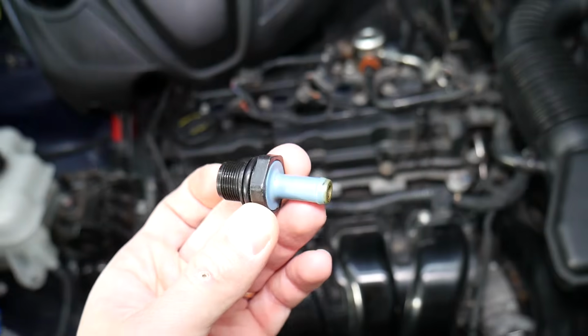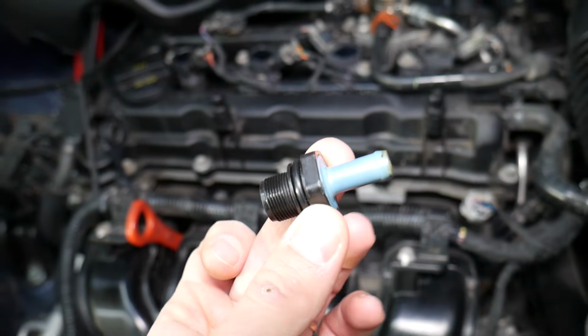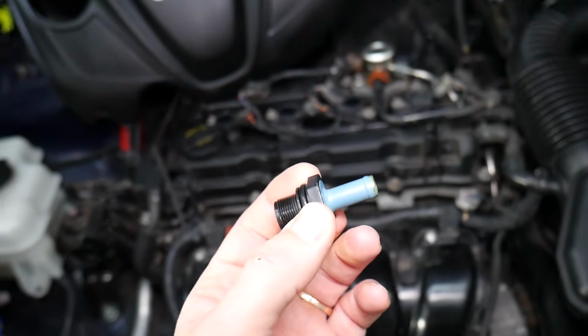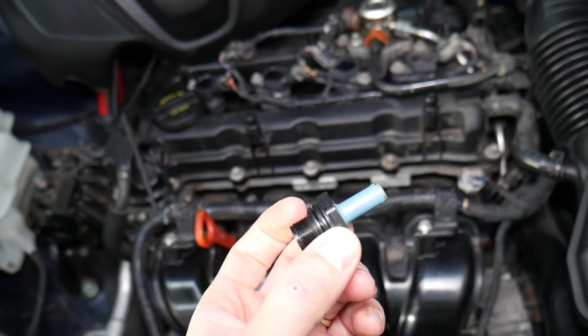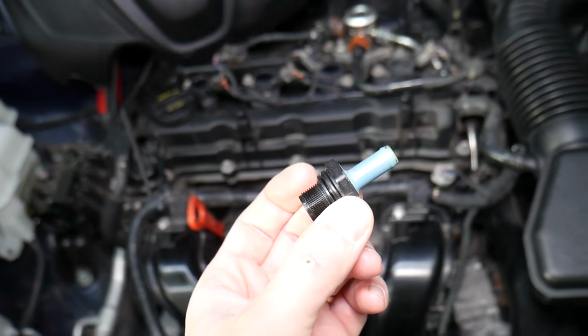Also, you may develop smoking out of the exhaust. That's very common as well, smoke out of the exhaust if that valve fails. We had cars that smoked so bad that even mechanics said that the engine needs to be replaced. And all we did was replace the PCV valves.